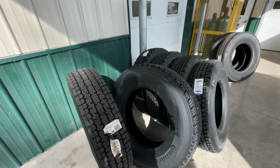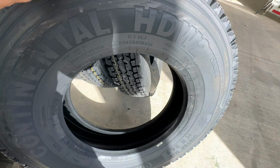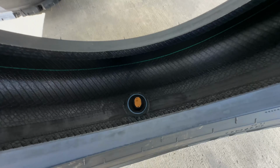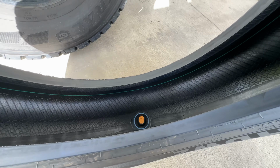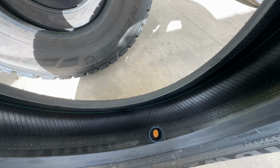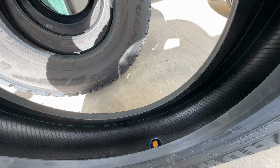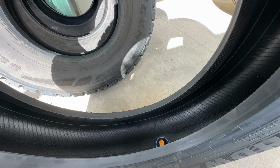One other thing I will say with these Continentals, what we've been starting to do, and this might affect wear a little bit, but these come from the factory, or from when we purchase them. If you look in here, that is the TPMS sensor, a tire pressure monitoring system or sensor. When we put this on truck 150, we're going to put the TPMS system on there. That is Continental system, so that's why it comes standard with the tire, and it is going to be on every tire on the truck. So truck and trailer, we're going to try to get these TPMS systems on.